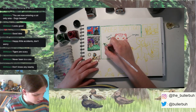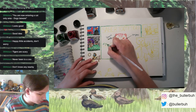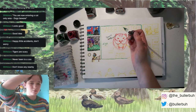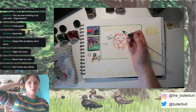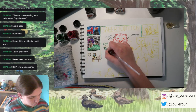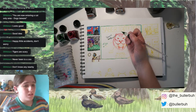I mean, I don't know why I'm trying to protect my fingers now from getting ink all over them, because they already have ink all over them. Don't know. I've never been to a zoo, don't know any nearby. Oh, I mean, I don't know if there's one nearby where I live, but I wouldn't go anyway. Last time I went to one was all the way back in Germany, which is years ago now.